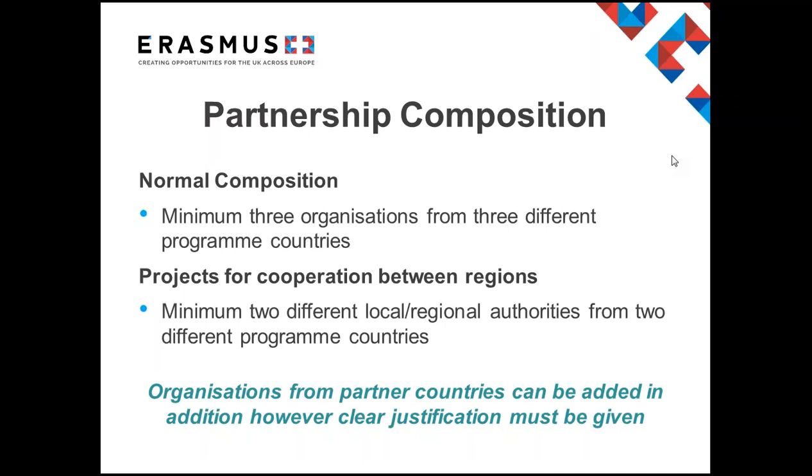In the application form, there is a drop-down menu, which means you can choose to be a project for cooperation between regions, and the minimum partnership requirement is slightly different. The minimum requirement for a partnership for cooperation between regions is 2 different local or regional authorities from 2 different programme countries.